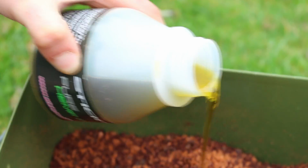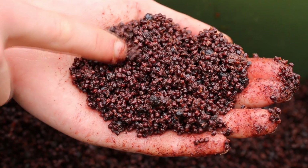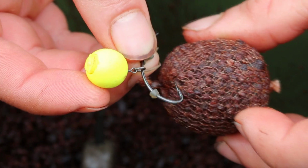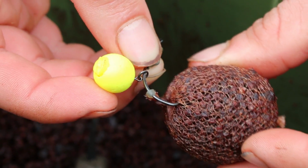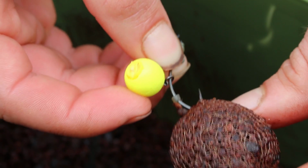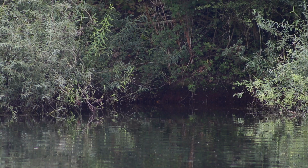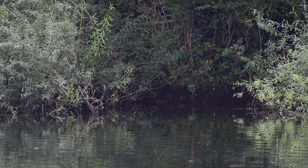And that gives just enough attraction to draw the fish down and to get that bite that you need. The other good point is that the PVA bag is very good, and the anti-tangle properties of it are fantastic. So when I cast out, I know that that rig is going to be sitting perfectly every time.